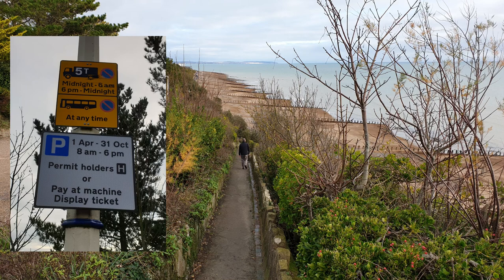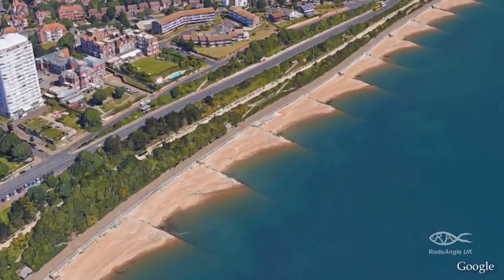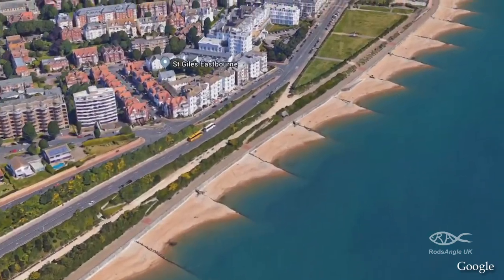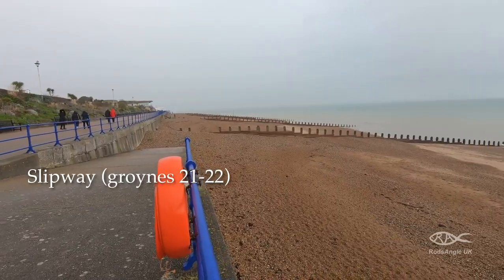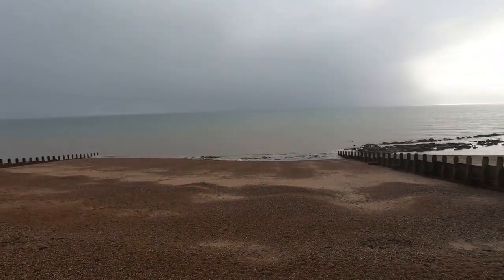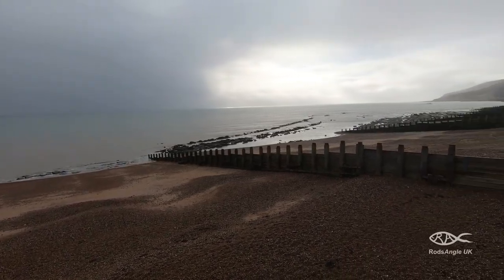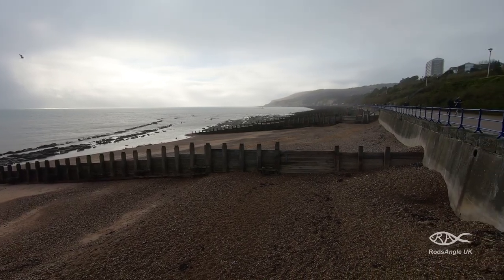One good thing is that from November to March, the parking is free along King Edward's Parade. At low tide, you can see one of the reasons why I haven't fished this stretch. There is a ridge of rock, or reef as some anglers would call it, stretching all the way along from the slipway at Groyne 21 to those chalk cliffs. No doubt this feature would have some fish pulling power, but I personally haven't had the time to explore this area. I'm only guessing, but it also appears to me as if it's more likely to produce in the summer rather than in the winter.